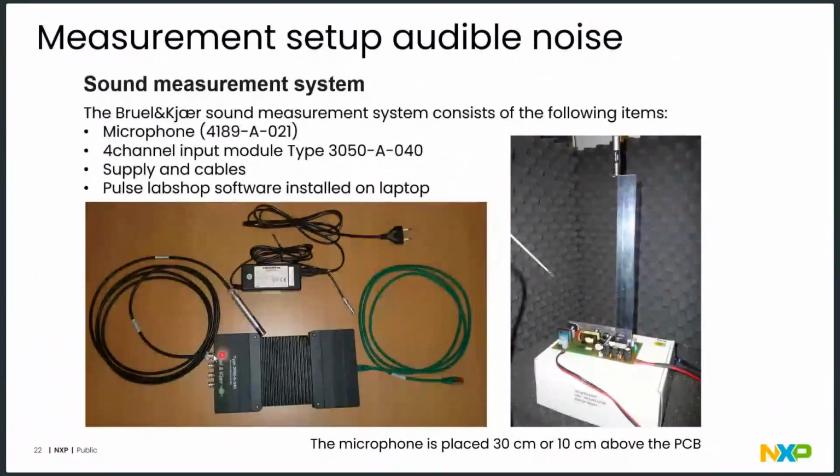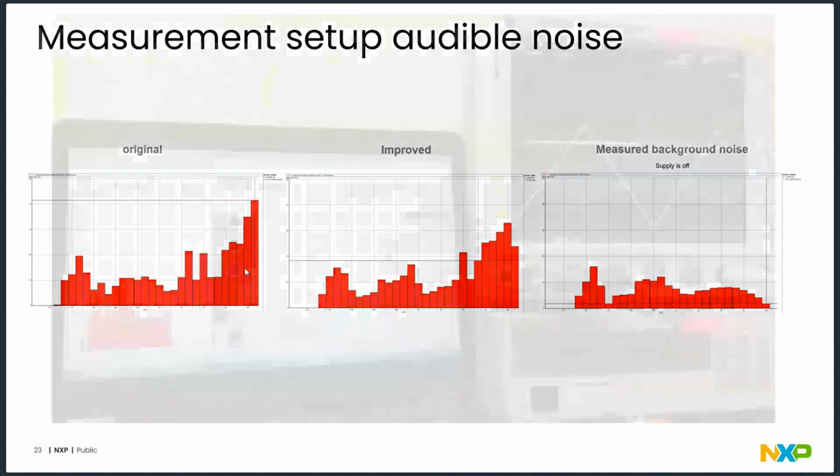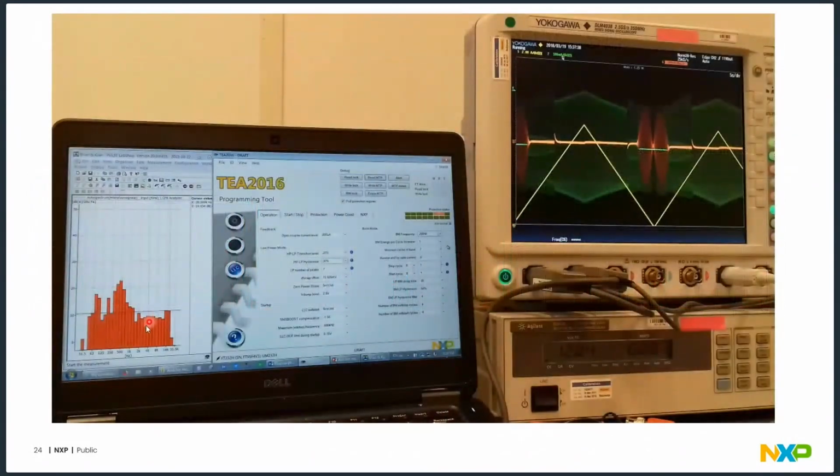For that, we use a setup here in Nijmegen from Bruel and Kjaer. It's just a microphone with a setup that we can connect to a computer. And then we get these kinds of graphs on the computer. So you see the frequency range, and at each section you see a bar of the noise level. When you measure something, those bars move constantly, and you can check the maximum level that you want to measure.